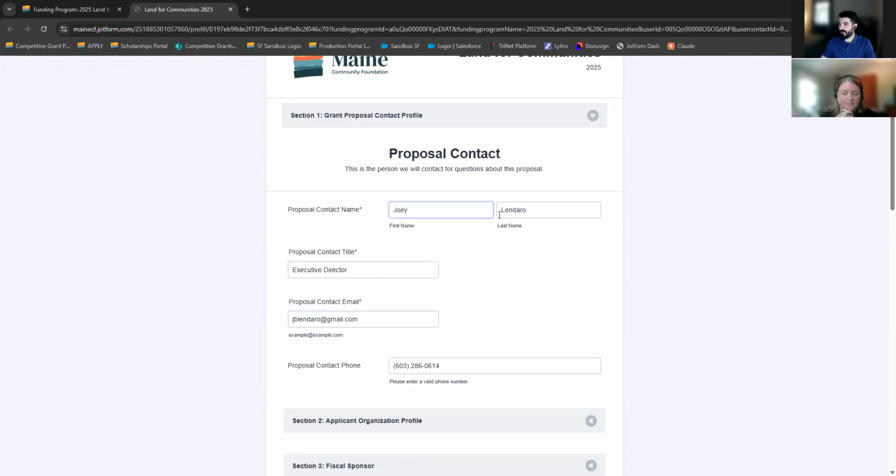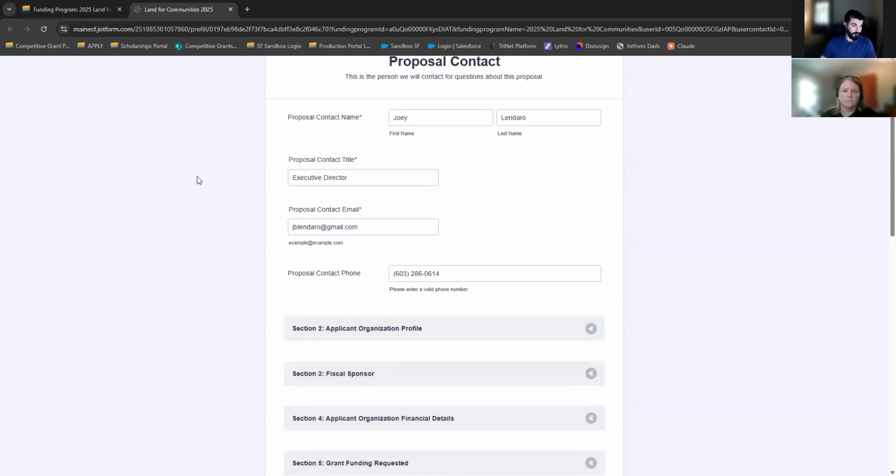For proposal contact, if you are filling this out as a grant writer, I recommend that you change the proposal contact to the representative or staff at the organization that you're applying on behalf of, because they'll be the one that receives communications regarding notifications, awards, or just general questions about their application.